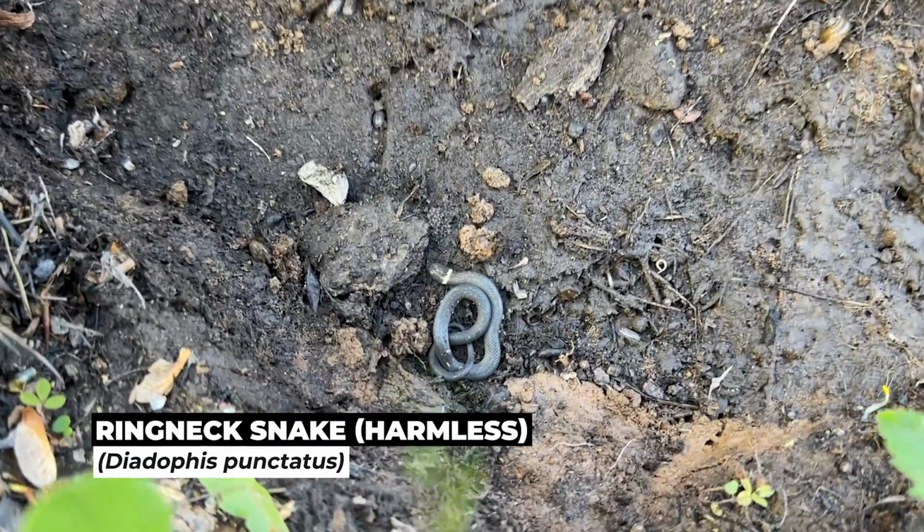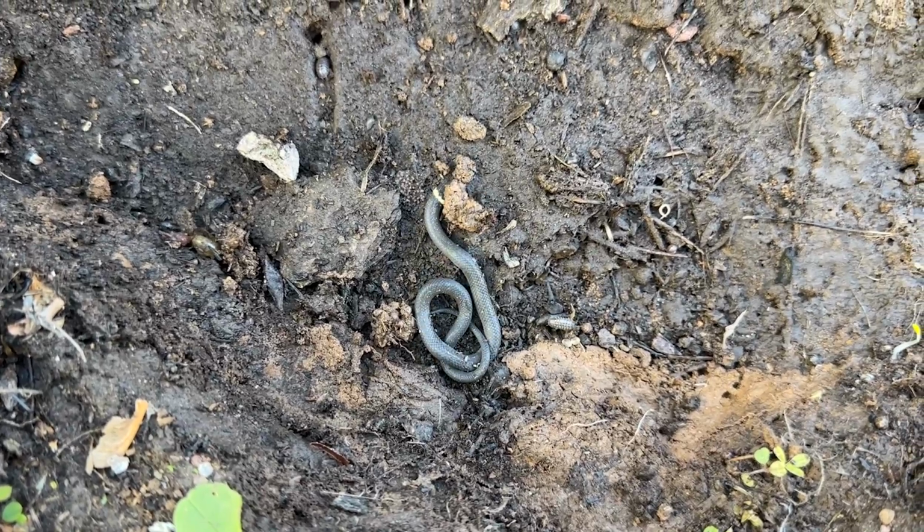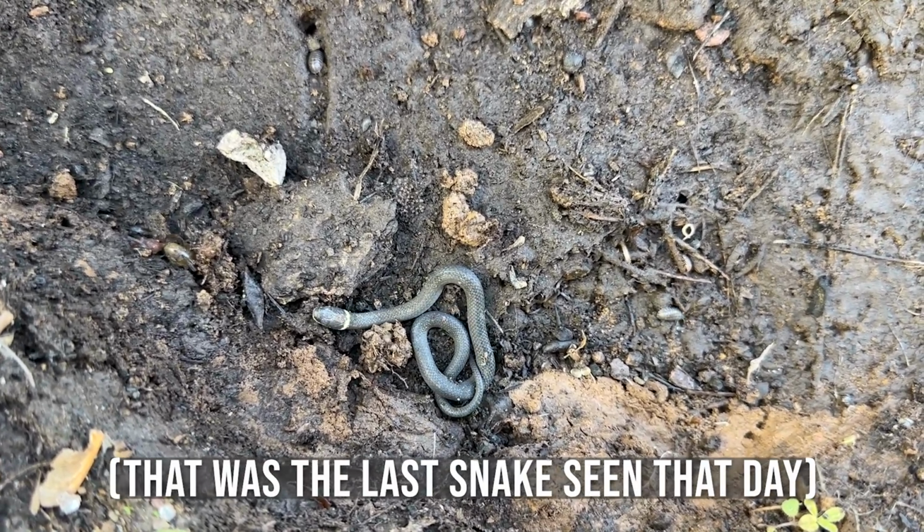Well, it took the better part of the day, but there's our first ringneck of the trip. Little guy hanging out right here with all these little isopods. But we'll just cover him back up. I'm sure that won't be the only one we see.